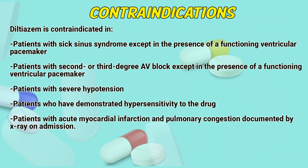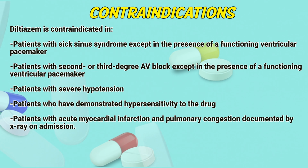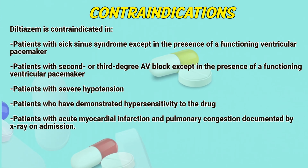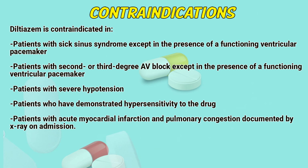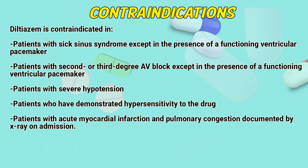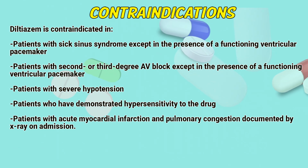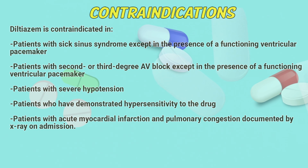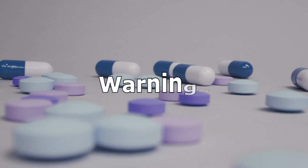Contraindications. Diltiazem is contraindicated in patients with sick sinus syndrome except in the presence of a functioning ventricular pacemaker, patients with second or third degree AV block except in the presence of a functioning ventricular pacemaker, patients with severe hypertension, patients who have demonstrated hypersensitivity to the drug, patients with acute myocardial infarction and pulmonary congestion documented by X-ray on admission.